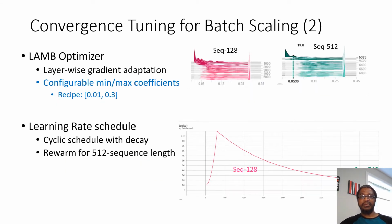The second class of effectiveness optimization are the LAMB optimizer and the learning rate schedule. The thing to point out here is that the LAMB optimizer enables us to do layer-wise gradient adaptation, which is also very important when you're training with very large batch sizes. The customization we made to the standard LAMB optimizer is that we made it configurable for users to specify the min and max coefficients. The figure here shows the histogram of the gradient coefficients when training in the sequence 128 and sequence 512 phases of the training. Here we're showing the actual coefficient setting that we use for our training, which is we set the min and max to be between 0.01 and 0.3.